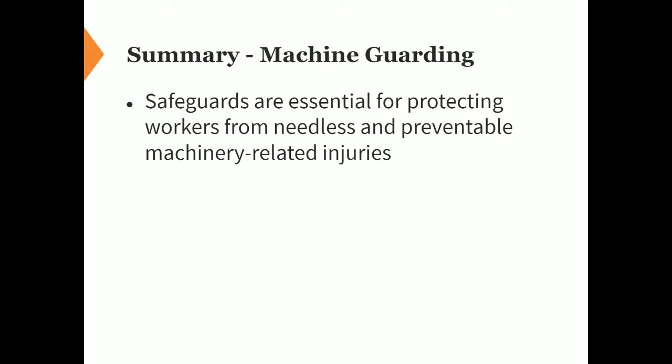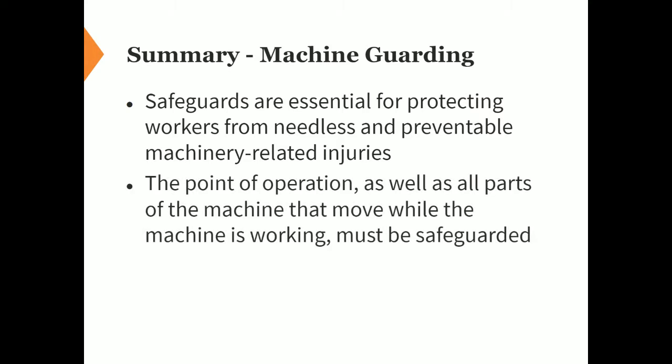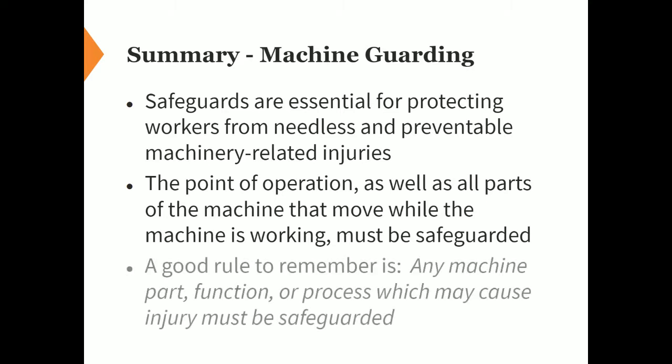Summary on machine guarding. Those safeguards are essential for protecting workers from needless and preventable injuries. And the point of operation, as well as all parts of the machine that move while the machine's working, need to be safeguarded and kept away from people. Okay, distance is not considered enough of a safeguard. You need to put a barrier in between the worker and that rotating equipment. A good rule to remember is that any machine part, function, or process that could cause injury must be safeguarded. All right. So that was machine guarding.